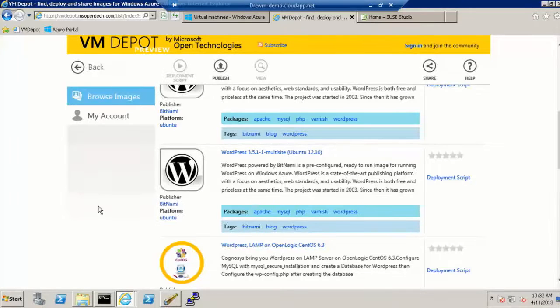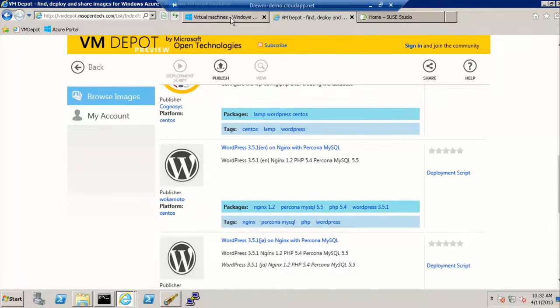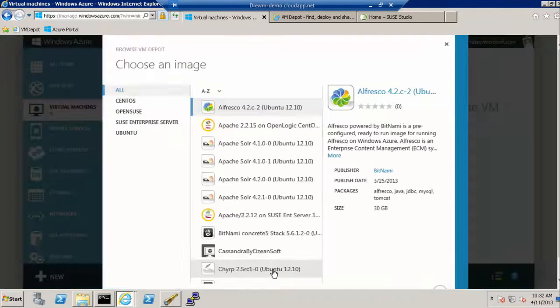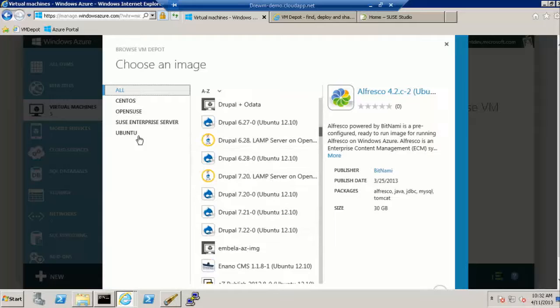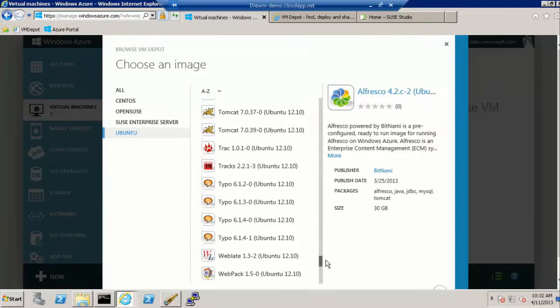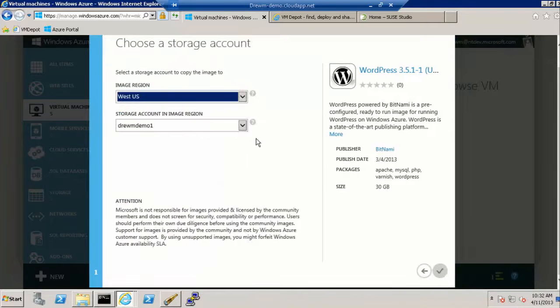You could download them from here and kick these off into Windows Azure, or what's even a little bit easier, from the portal you can browse that same site. In here you don't have the same search functionality, but it's the same set of images that are available. So in this case, I'm going to grab the WordPress for Ubuntu. We'll click this one at 1210, and download this to the same storage account.